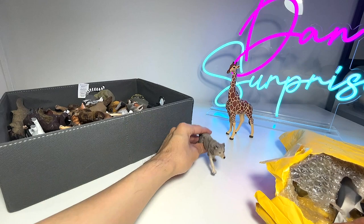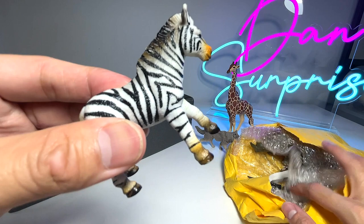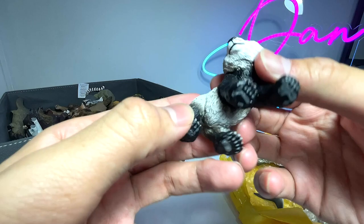We also have a zebra. This is a very nice little zebra. Looks really cute and adorable. So we can definitely put this in our African animals collection, okay? What else do we have? Oh, we have a panda, and this is like a small little panda. Looks really cute. Oh, this figure is from Collecta, so it's a really nice one.